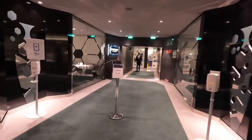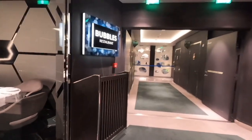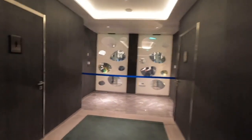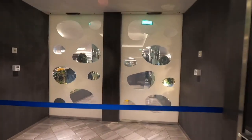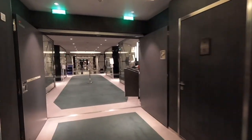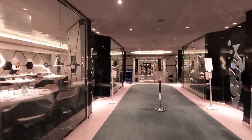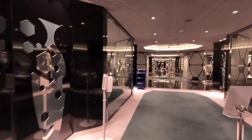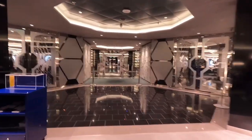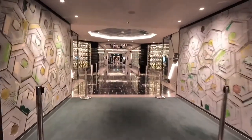Can't go in right now, but a peek. Hi. Here's the Bubbles. This is where we eat. And so far the food has been very good. We only had 2 meals, 2 nights of it. So yeah, tonight is going to be the gala night. We had the white night, which a lot of people got dressed up for. And then they had, I think it was, 60s, 70s, and 80s, and only some people got dressed. So we'll see what happens tonight.